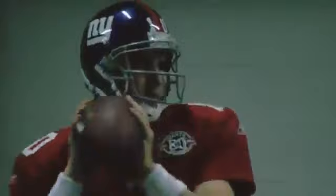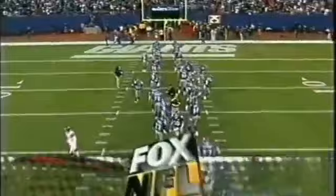To the Meadowlands, home of the New York Giants, and today it begins. Eli Manning, his first NFL start. The top pick in this past year's draft takes on the Atlanta Falcons, rolling at 7-2.